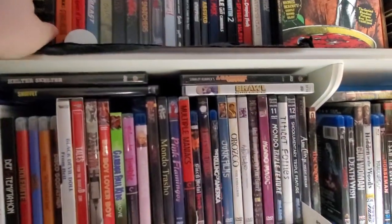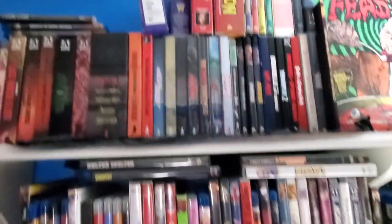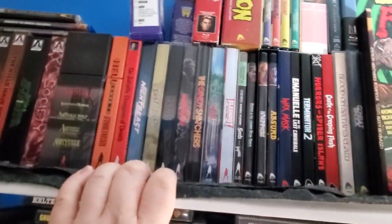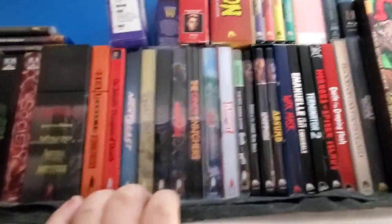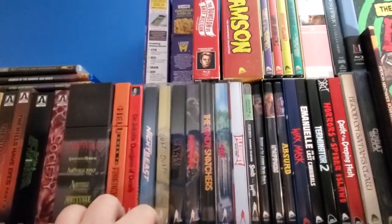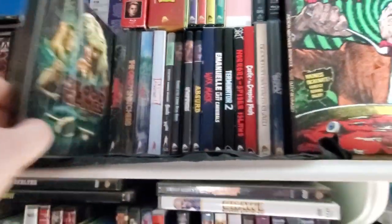We've got some of the limited edition Vinegar Syndrome sleeves. Most of the Vinegar Syndrome titles up here are ones where the slipcovers were Black Friday exclusives or sale exclusives, or just exclusive ones in general, like Night Beast, Lust in the Dust, which I still haven't watched. This one, Blood Games.